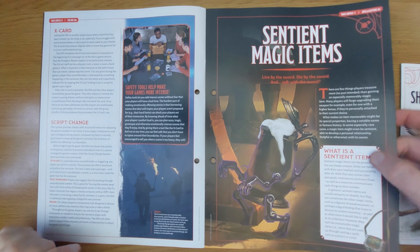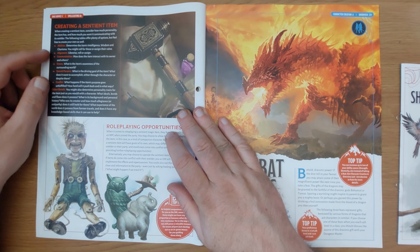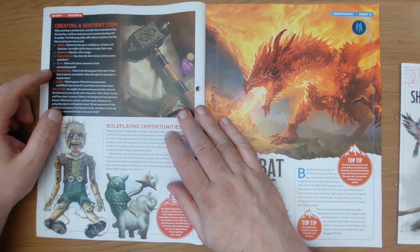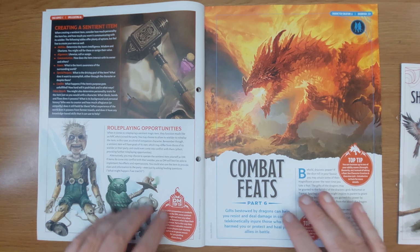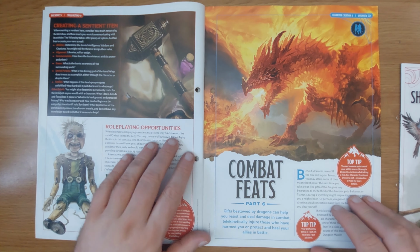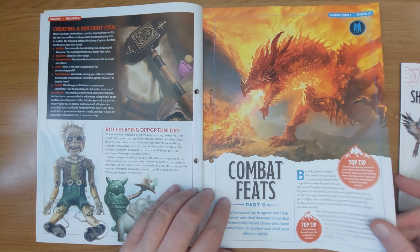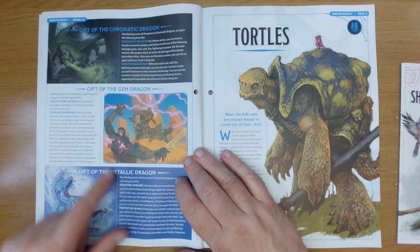So we've got an explanation of what is a sentient item, creating sentient items, what abilities they've got, alignment, communication, senses, its special purpose, any conflicts there, role-playing opportunities. A nice enough section, an introduction to sentient items, thumbs up there. We've got some combat feats, this time Gift of the Chromatic Dragon, Gift of the Gem Dragon, and Gift of the Metallic Dragon.